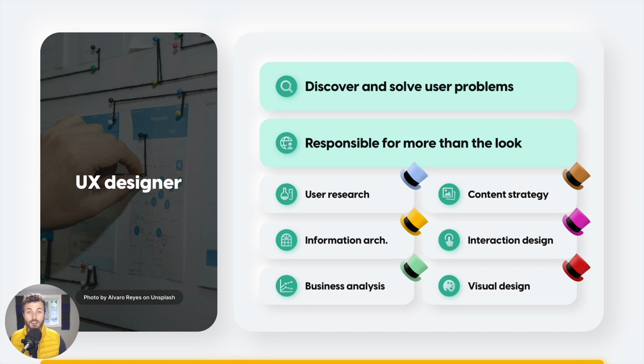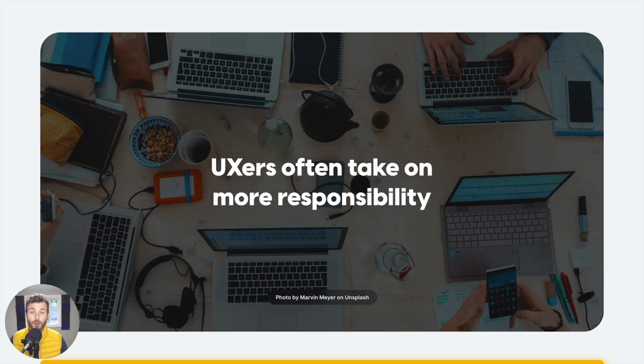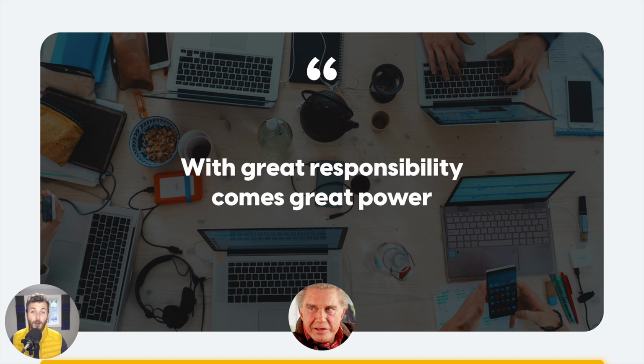If that sounds like a lot of hats to wear, you'd be absolutely right. UX design work is collaborative and often invisible. When you do it right, it just works. Moving on, let's talk through the 4 reasons why you should consider switching from graphic design to UX design. Due to the nature of their work, UX designers often take on more responsibility than graphic designers. However, to flip one of our favorite comic book quotes, with great responsibility comes great power.